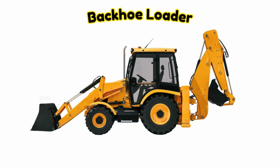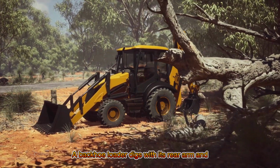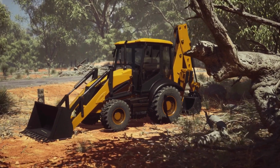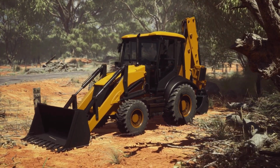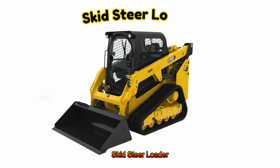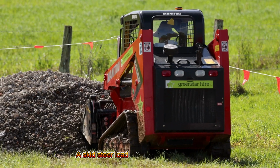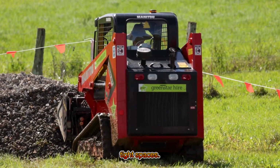Backhoe loader. Yay! A backhoe loader digs with its rear arm and loads with the front scoop. Would you like to work both ends at once? Skid steer loader. Yay! A skid steer loader is small but strong for tight spaces.